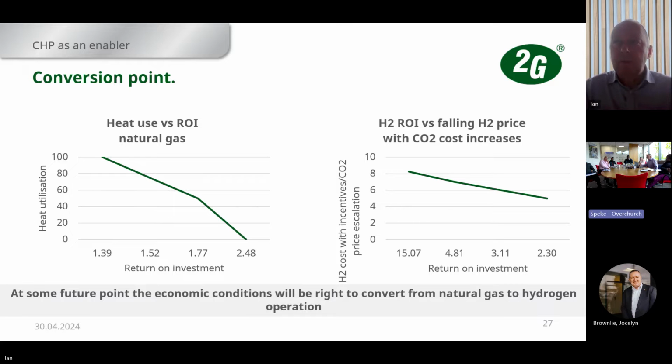And that return on investment is if you're just getting the hydrogen from somebody. It's not with an electrolyzer. No, well, that's the expensive thing. For a 1 megawatt electrolyzer, they're over £1 million. So they're quite expensive.